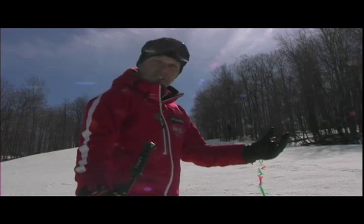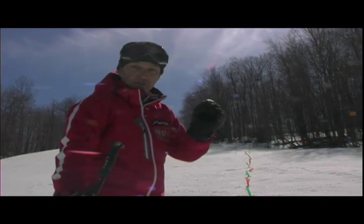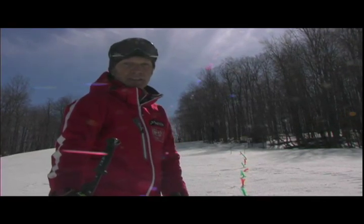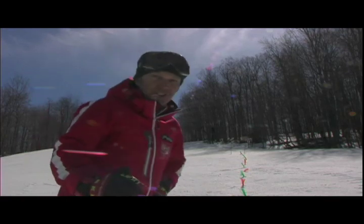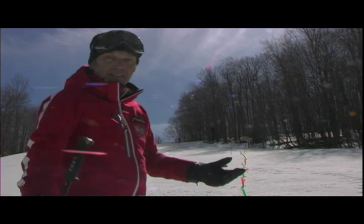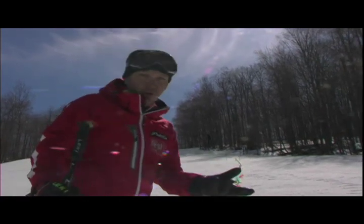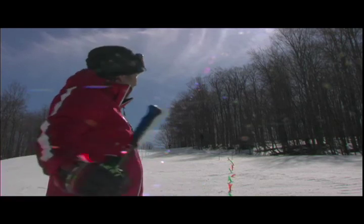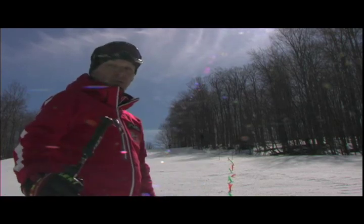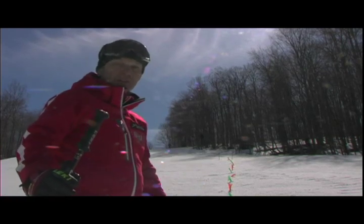You'll notice strong need and use of the pole plant. Now, as we evaluate young athletes, we probably won't insist on the skill of the pole plant, but obviously those that have it incorporated will have more success in this particular drill. So we'll see. This is how you're going to make World Cup athletes.